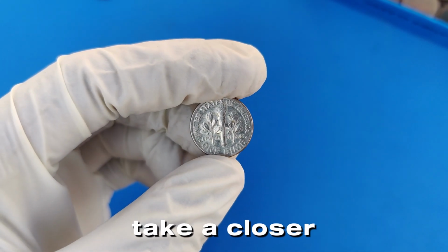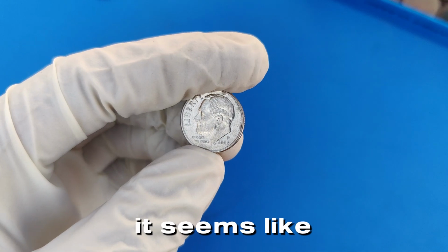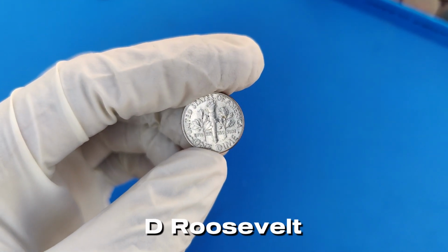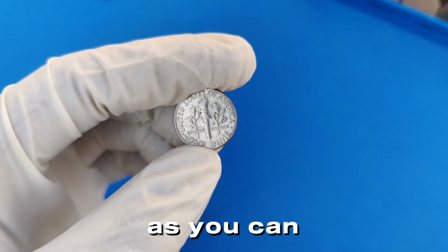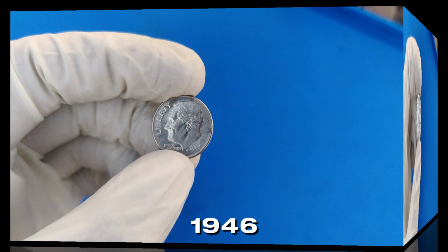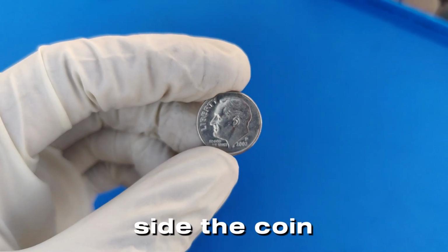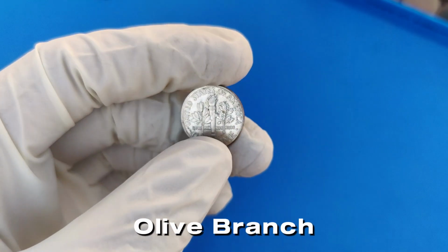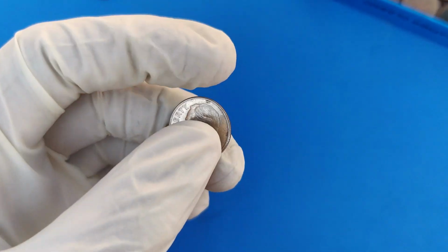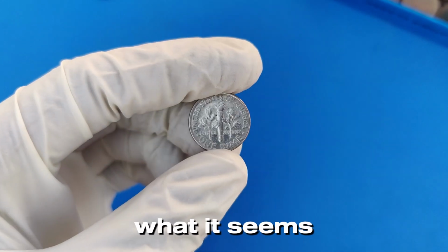First, let's take a closer look at the 2002 P dime. At first glance, it seems like just another dime from the early 2000s. It features Franklin D. Roosevelt on the obverse, as you can see here. His image, struck on the dime since 1946, has remained largely unchanged. On the reverse side, the coin displays a torch, olive branch, and oak branch, all symbols of liberty, peace, and strength. Simple, right? But like most things in life, it's not always what it seems.